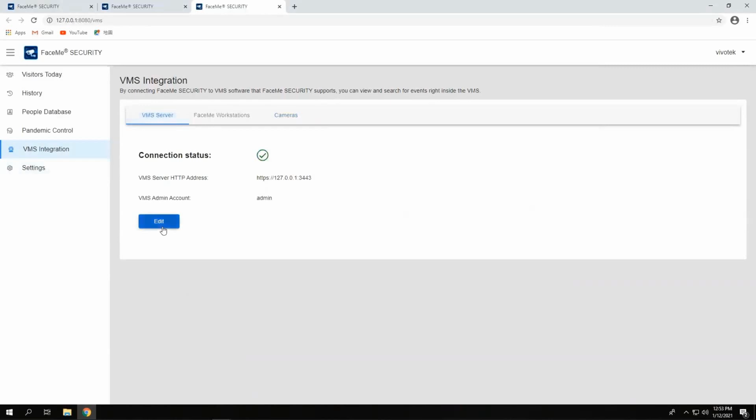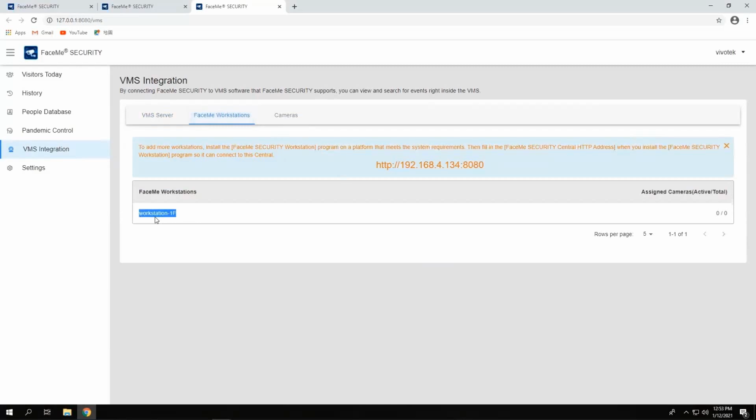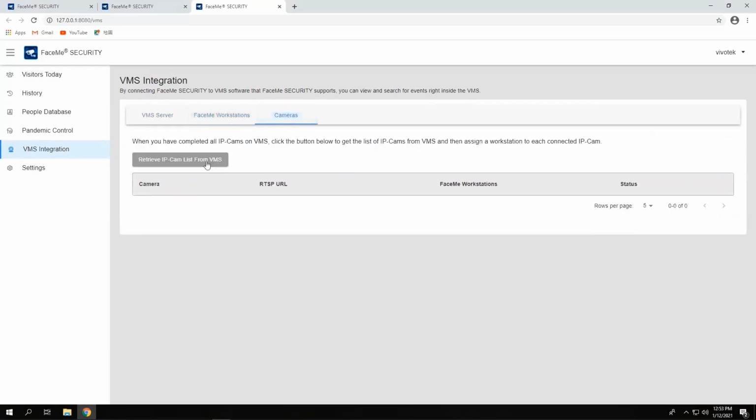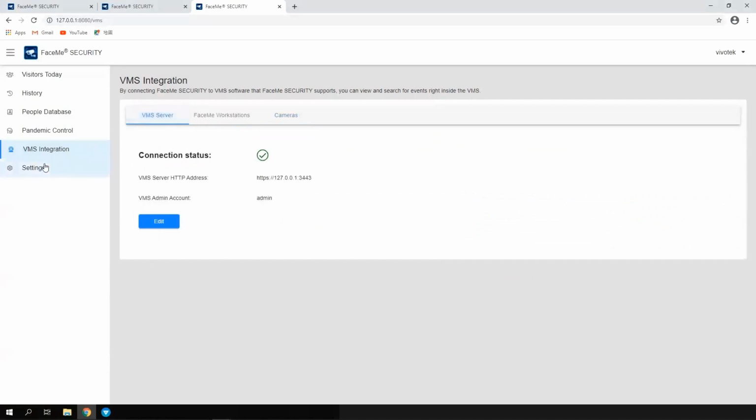All right, so we have our server connected. Here's our IP address, the admin account and password. We have our workstation connected. Now we need to set up our cameras. All we have to do is go ahead and click on this retrieve IP cam list from VMS, and then our cameras are connected. Turn on the monitoring status. It'll go to connecting. And since everything's properly set up with our VAS2 data magnet, now we can have monitoring all or on.